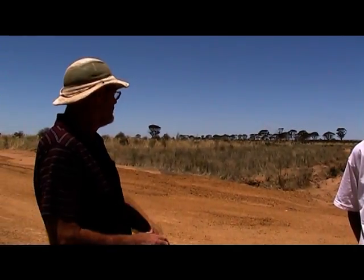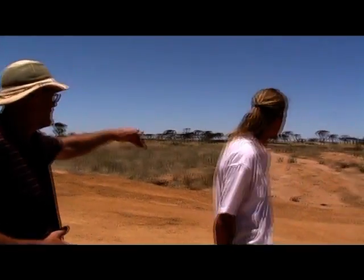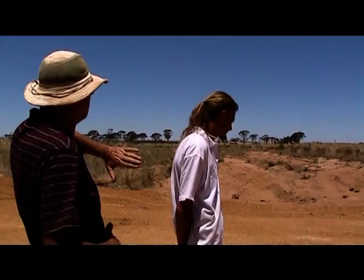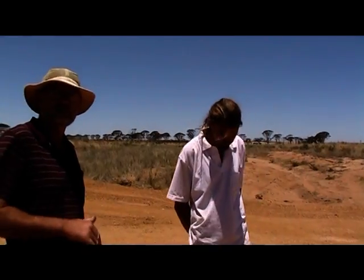It's not quite finished yet, because just here on the tail of the overflow we'll have some rocks just to prevent any undercut as the water goes past. So we'll just have to clear away some of that edge and get some good sized stones in there. Once again, have it down low, at or below the level of the creek.